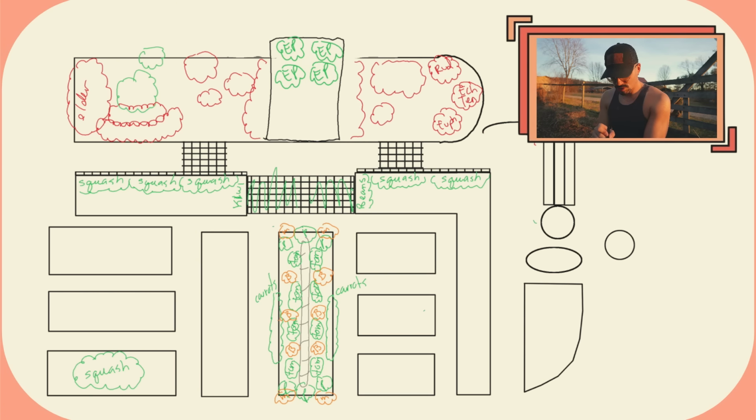All right, so we can grow 1, 2, 3, 4, 5, 6 varieties of squash, which I think will be very lovely. A nice suitable amount of squash. And now with the squash, I feel like some wonderful companions to intermingle would definitely be things like nasturtiums. Nasturtiums are really good at repelling squash bugs. So I'm just going to write N. Lavender is really wonderful too, and I already have some growing there, so I'm just going to leave them. That's gorgeous.